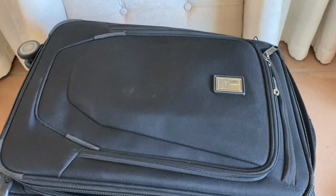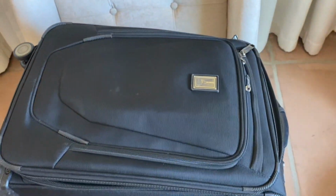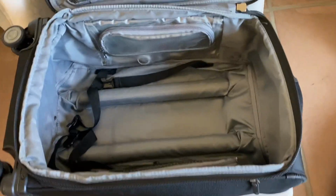Now remember, I said it was all going to fit into a carry-on bag. This is my favorite bag. It is a Travel Pro. It's the same one you see all the flight attendants carrying around, and it has worked really well for me. Been on a lot of trips. So what do you say? Let's get packed.